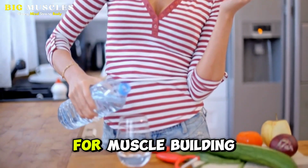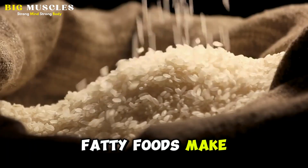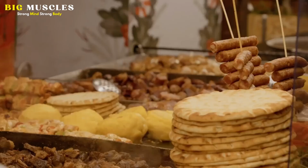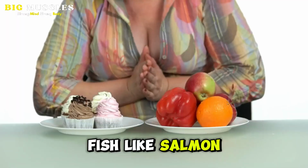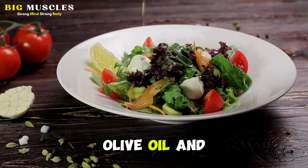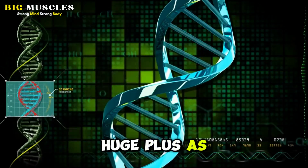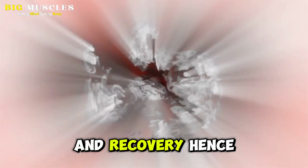Carbohydrates are crucial for muscle building, but so are protein and fat. Fatty foods make you feel satiated for longer. Not to mention foods with higher fat content are typically more delicious. But aim for good fats. These include oily fish like salmon and mackerel, nuts, avocado, eggs, olive oil, and dark chocolate. Many of them are also rich in protein, which is a huge plus. As for protein, this macronutrient is essential for muscle building and recovery.